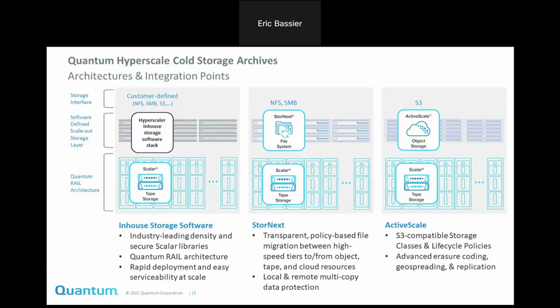Now, we think for many organizations, they may not have the capabilities to do that in-house, and they may not want to spend the time. So we've got 2 software platforms we can use to be the front end to a tape archive. For a file archive, we would use our StorNext file system software.